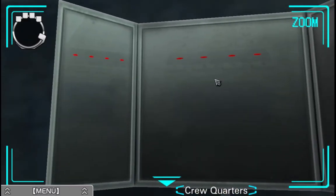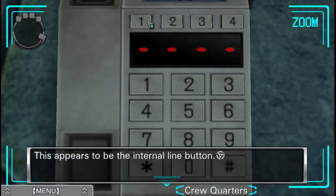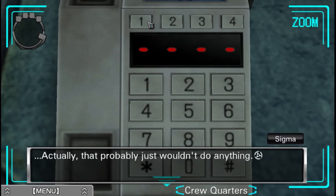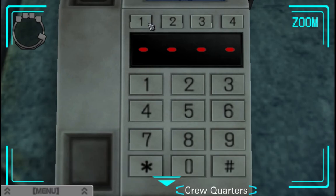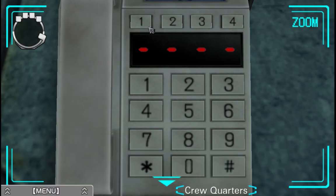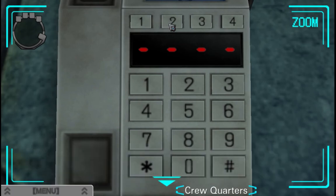Okay, I'm a little lost. Okay, that's gotta be showing me something. This appears to be an internal line button. One probably means room 1. That's the room I'm in right now, so it probably calls here. Actually, it probably just wouldn't do anything. I mean, it's not like you can call yourself with one phone. There's no harm in trying, right? Nope, nothing. Pressing one button is probably pretty pointless. What about 2? It appears to be internal blah blah blah 2. Let's give it a shot.